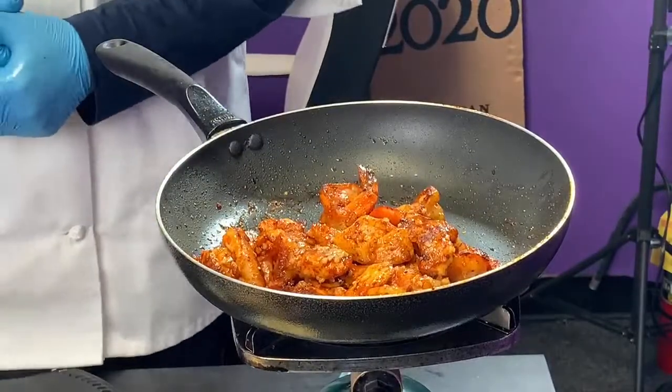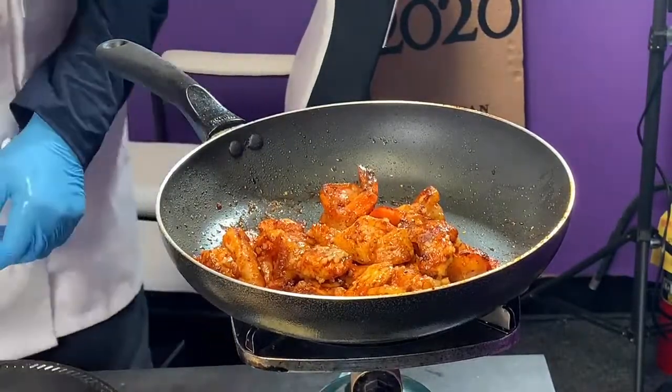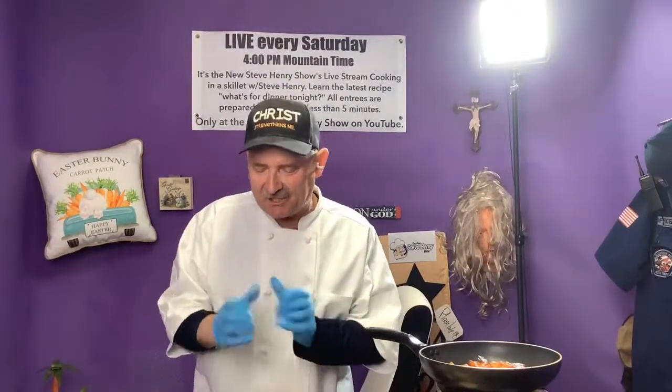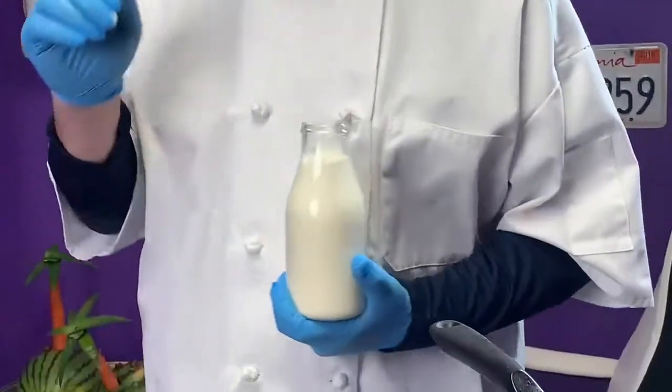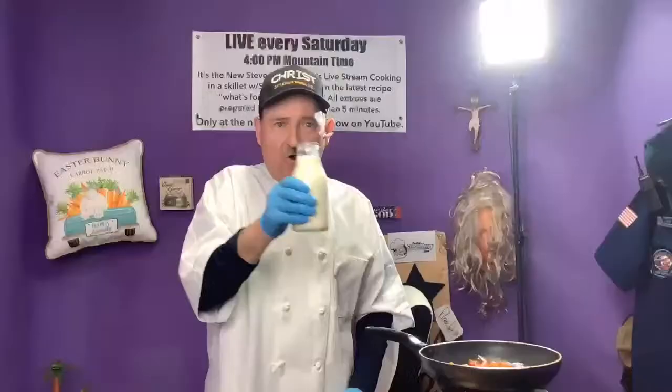The next ingredient we're going to add is going to be the secret that really makes the velvety, creamy texture, and that is some heavy cream. This is the best stuff you can buy. We don't thicken this with flour or Wondra. Heavy cream does all the work.